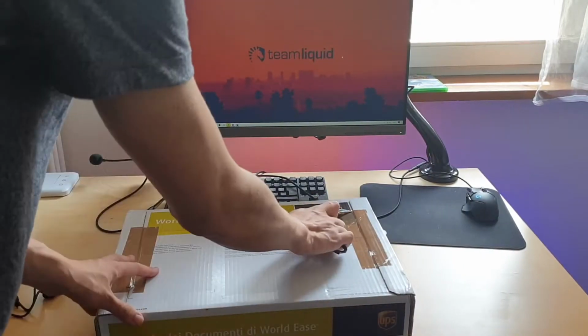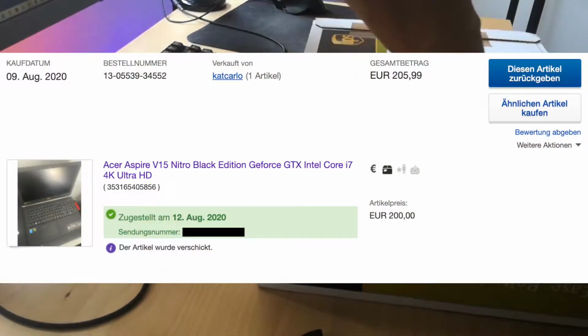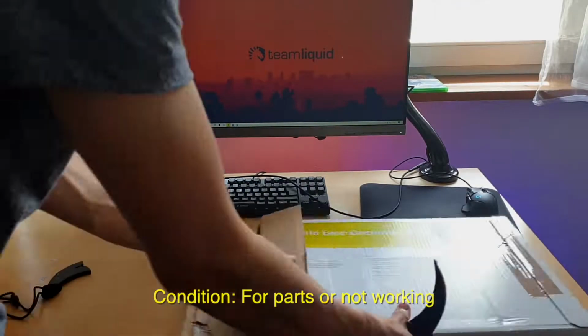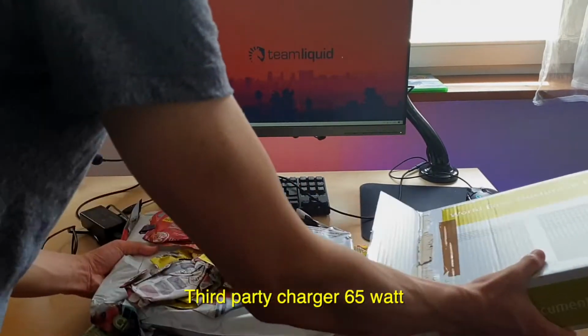Hello and welcome. Today I'm going to show you my first purchase of a broken Acer Aspire V15 notebook with an integrated Intel Core i7 and a 4K display panel. The condition is "as for parts, not working." So today I'm going to inspect what is wrong with this laptop.